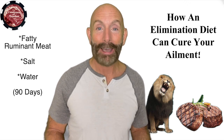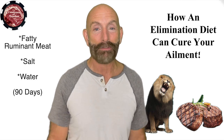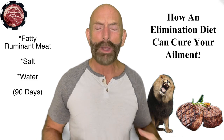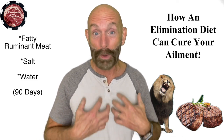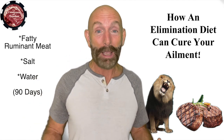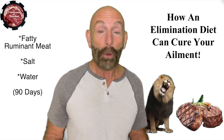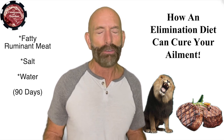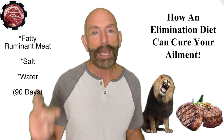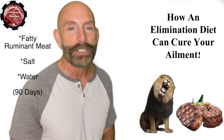That's why fatty red meat, salt and water is step one, and you do that for 60 to 90 days. I know it sounds difficult, but you get used to it. In the process, by the way, if you have to lose weight, you will lose a ton of weight. You will get lean, you will get fit, you will feel great. You'll be like, whoa, this lion diet, I don't think I want to go back and eat all those other foods. I feel fantastic on this way of eating. But you may miss those foods, and you want to add them in one at a time to find out what the problem is. So that's an elimination diet, ladies and gentlemen.